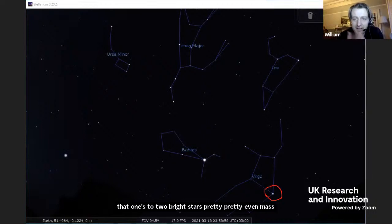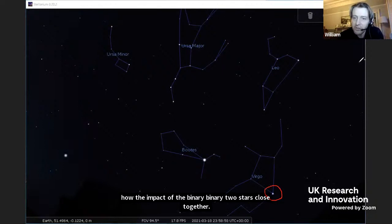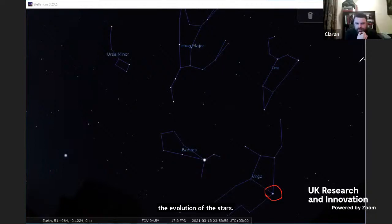And I think that's the other reason why I want to point out some of these objects. The particular area of research I'm interested in is the impact of binaries, two stars close together, and how that affects the evolution of the stars.